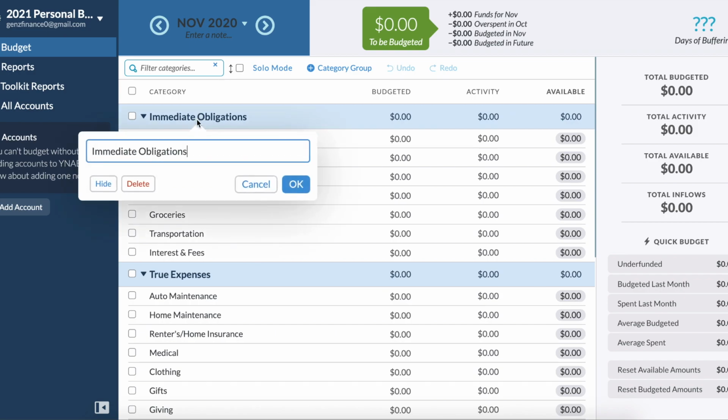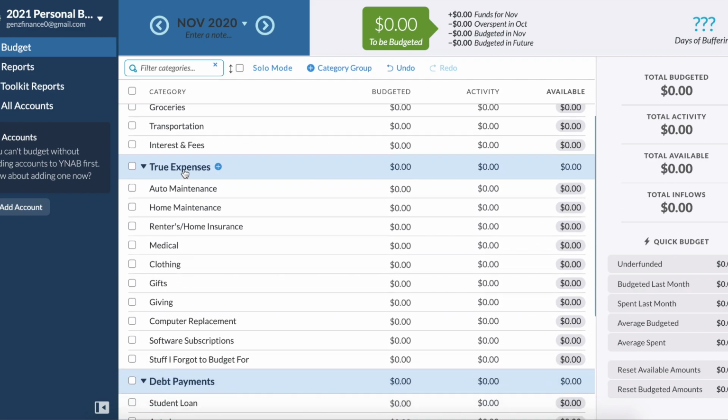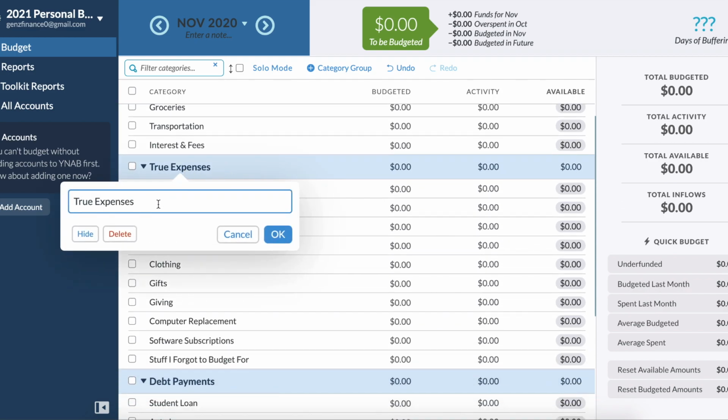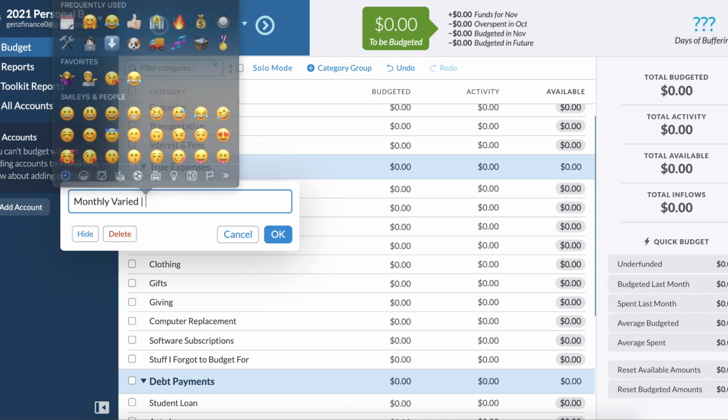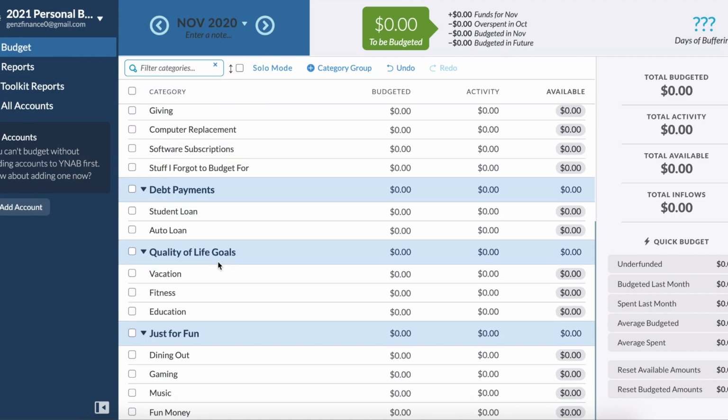So I'm going to go ahead and change the name of this Immediate Obligations to My Responsibilities. Okay. And then I'm going to rename this True Expenses Master Category Group to Monthly Varied. And again, I'm going to add a calendar here. All right, so then I'm going to go through the rest of these on my own, and I'll come back to you in a second once this is done.